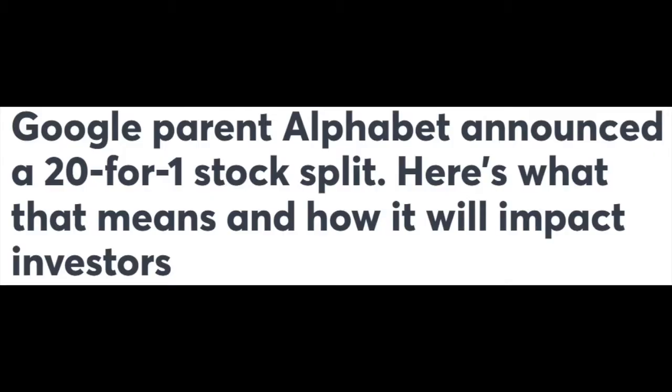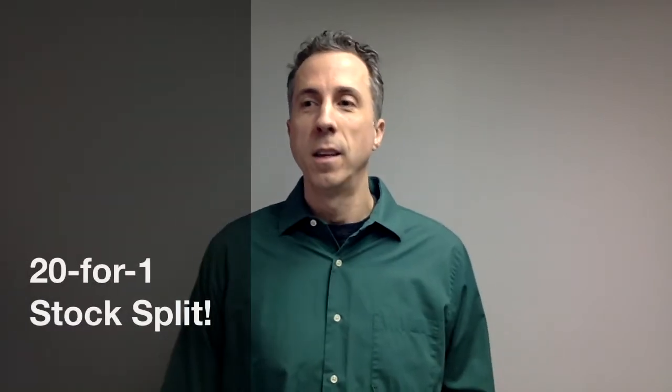Now, today we're talking about something that I saw in the news over the past week. And here's the headline. Google parent Alphabet announces 20-for-1 stock split. What? Excuse me? 20-for-1?